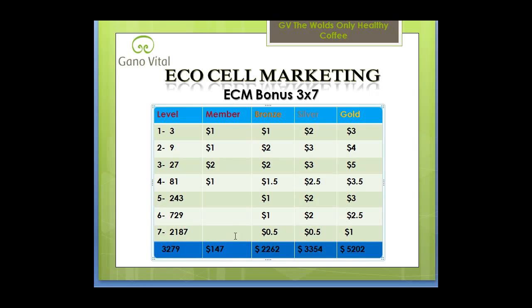$147 right here. Now, if you were gold and you looked at level 4, you triple that amount as a gold. So that's the difference between being a member or a gold. That's the difference between the qualifications. As you qualify, you get paid more. And just look at the totals down there. For a member, 147, and for a gold, 5,000, about $5,200. And that is a huge difference.